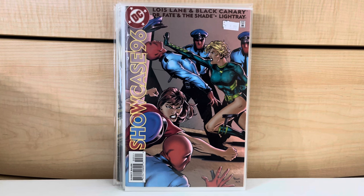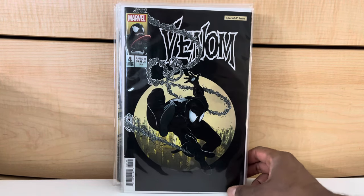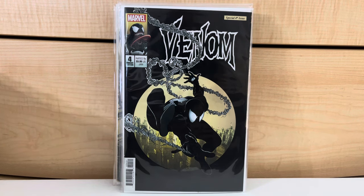For a time. I can't say it is anymore, but still happy to find you for a book. Venom 4, I believe this is from 2022. This is a variant. This is a book that I never bought, and I kind of wish I had at the time, but I'm glad I was able to double back and find a copy for a dollar.